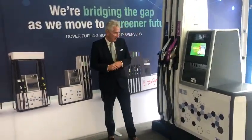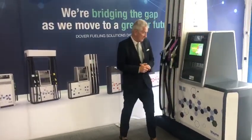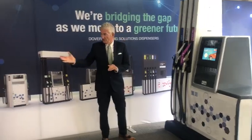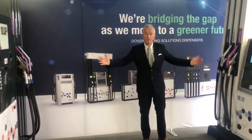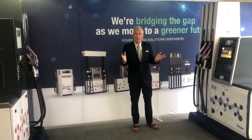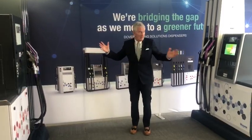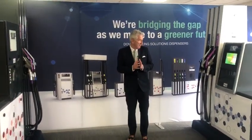we've got a Wayne pump. This is a Helix. Rounded edges, beautifully designed, just like the Tokheim. But the thing is, these two are being produced on the same production line now. This year, the factory in Dundee, it's all changed for these two pumps to be manufactured side by side.